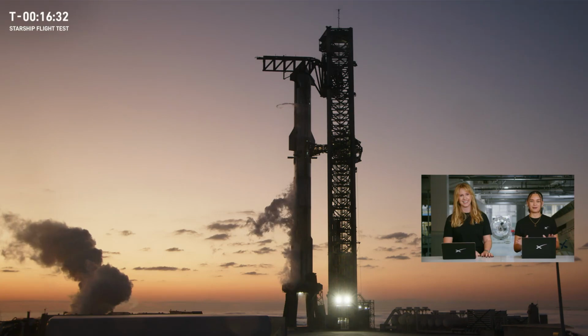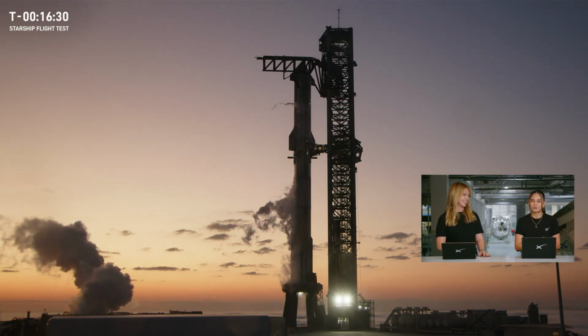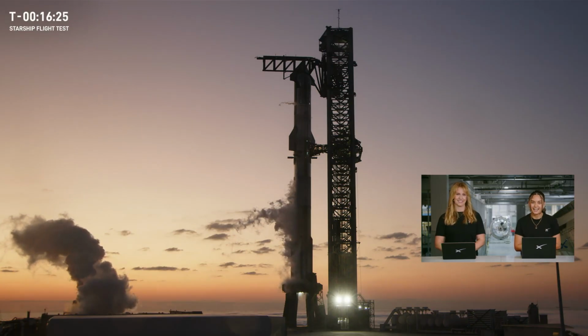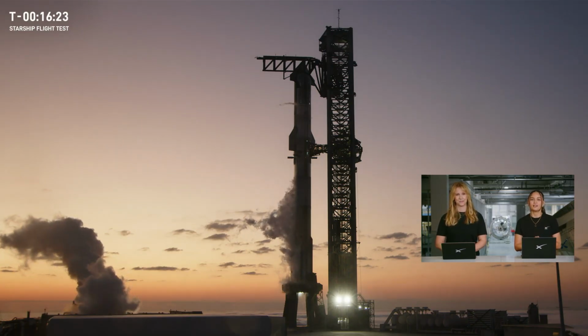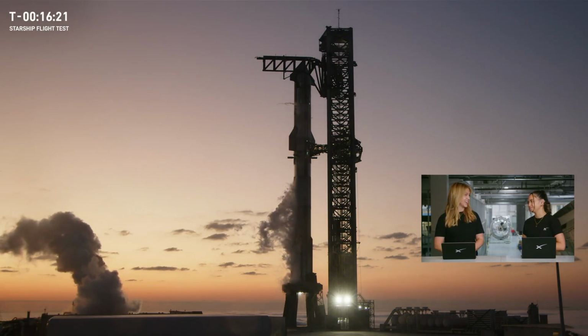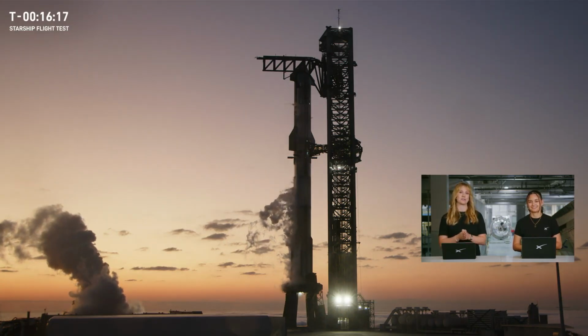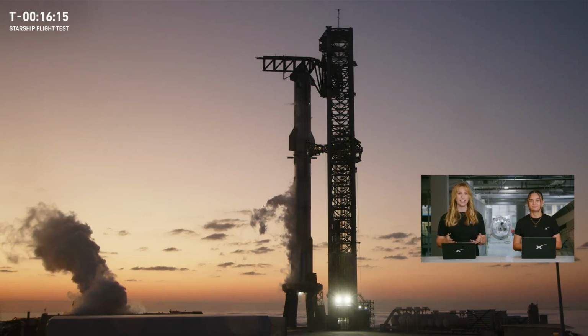Yeah, definitely one of my favorite moments at SpaceX. And returning Super Heavy promises to be an even more impressive sight and a huge moment on the road to rapid reusability.